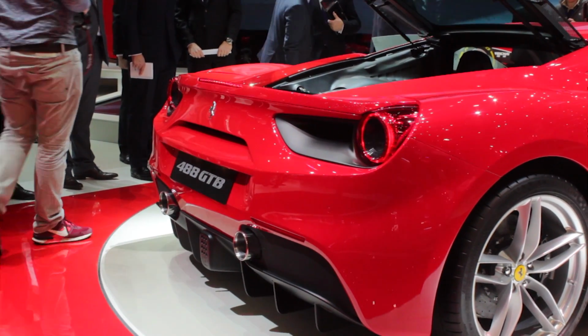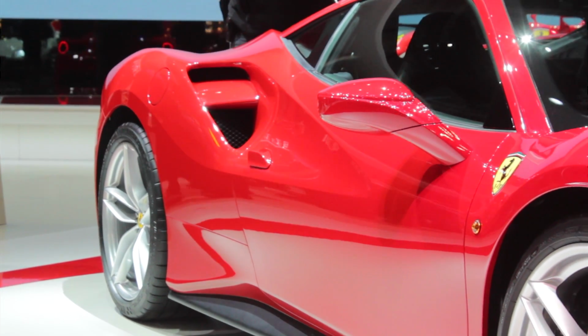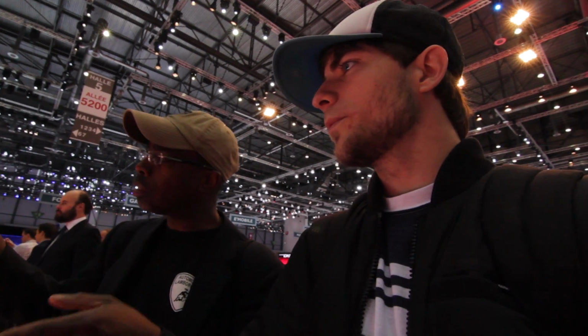Big change on this is the body lines, those intakes on the side. Which don't do it for me. Me neither. It's this angled, chiseled look that it wants to be, but it's not. We're finding ourselves at this show with a lot of great cars, but at the same time, underwhelming.